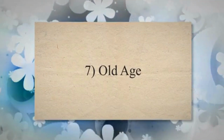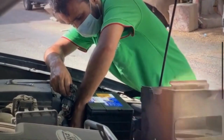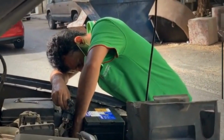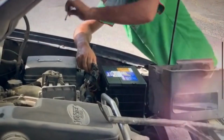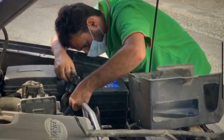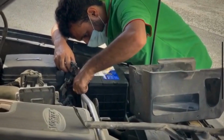7. Old age. Like all components, car batteries have a finite lifespan. On average, a typical lead-acid battery lasts between 3 to 5 years, while newer AGM and lithium-ion batteries may last longer. If your battery is several years old and exhibiting symptoms of weakness, it's likely nearing the end of its lifespan and should be replaced to prevent unexpected failures.